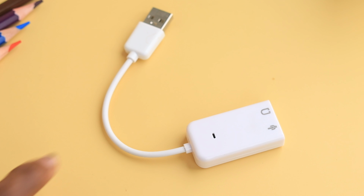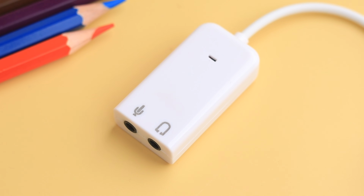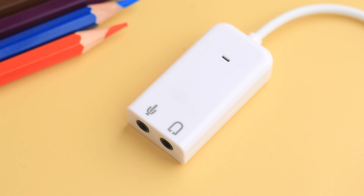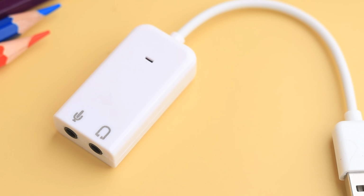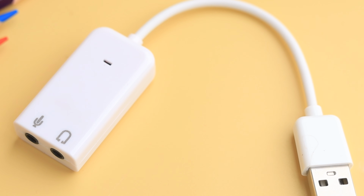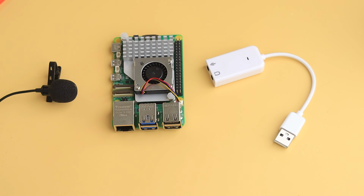Raspberry Pi doesn't come with a built-in audio input, so a sound card is necessary for such purposes. A sound card is a hardware component that facilitates audio input and output on a computer. It typically features a USB interface on one end for connecting to the computer and 3.5mm jacks for microphone and speaker connections on the other end. Now that we have all the required hardware for our real-world testing, let's proceed with the setup.